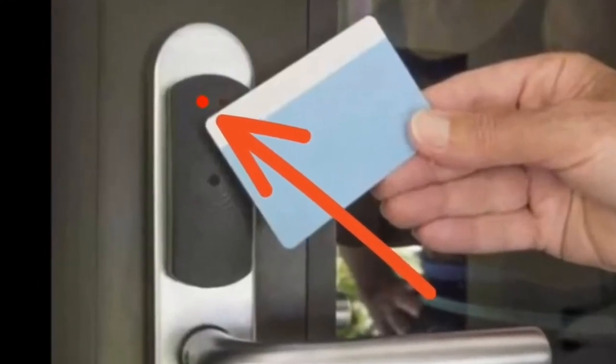RFID indicator light showing red. When the RFID indicator light shows red when you tap or insert your key in the RFID reader, it means the battery is low. So, room attendant must give the job order to engineering to change the battery and IT to reprogram.